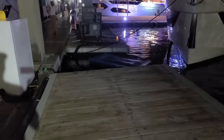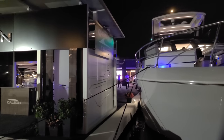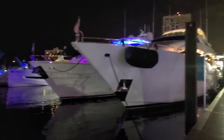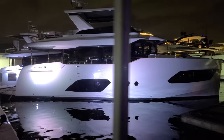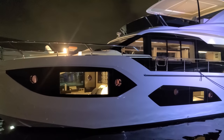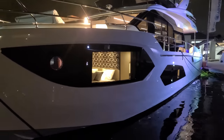Yeah, I gotta watch where I'm walking because I'm doing a sideways view. Look what would happen if I just kept walking and not paying attention. More parties over here from Galleon. I believe that boat you're looking at right there on the right, I have on the channel already. What's nice is at nighttime you can actually see through to the rooms.